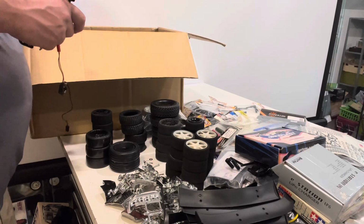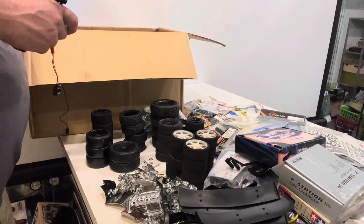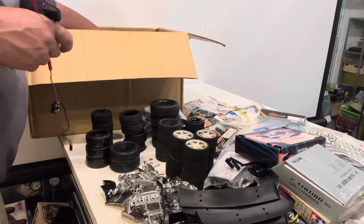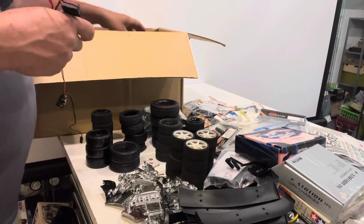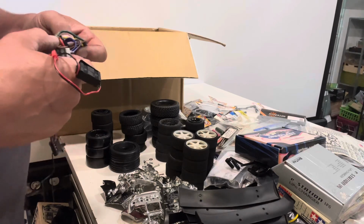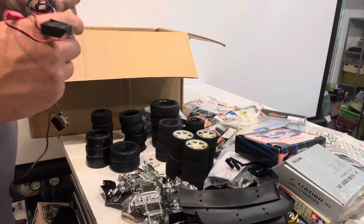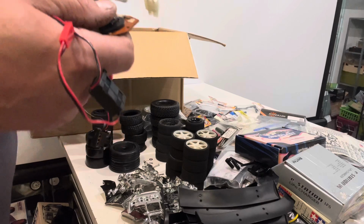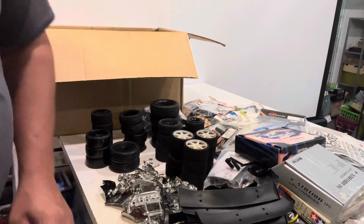So I hate to say it, but a lot of this stuff might just get trashed. Which is fine. More light buckets. One wheel. It's the only wheel like it. So this is a purple and blue resistor style mechanical speed control. We'll keep that because that's Tamiya. And then I'll keep this.